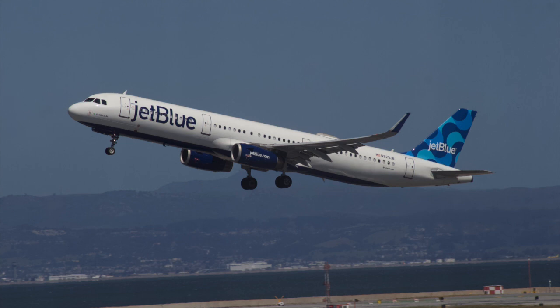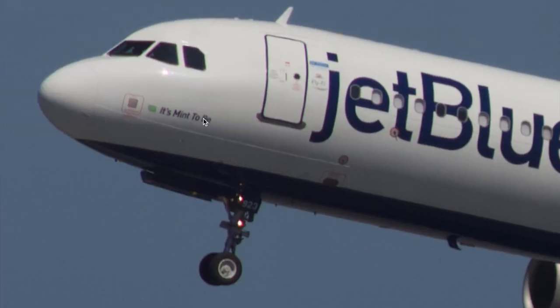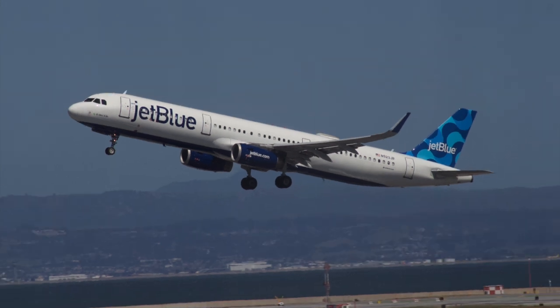I hope I can actually see their Neo with the ribbon's tail, because they also have some Neos in the ribbon's tail, so I think that's significant that these are Mint configuration. Well, this is also a Mint configuration aircraft, as you can see. It's meant to be, so that's a very nice name right there. But yeah, that's a JetBlue Airbus A321neo, and she looks absolutely very nice.